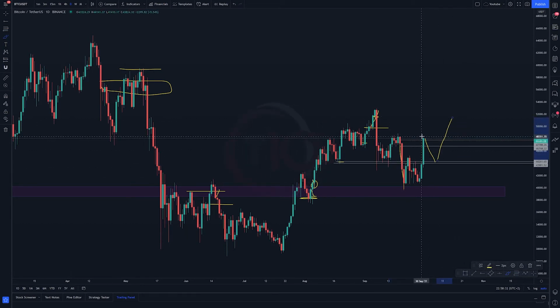They can do the continuation now. I would trust the move more if they did a retest first. So let's see what they do. I guess they can even close above here. So let's see. Okay. Nice area.